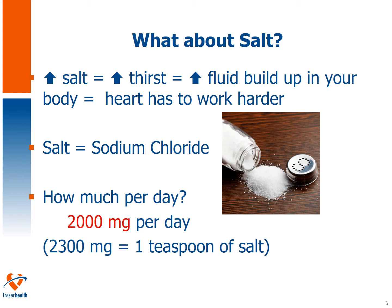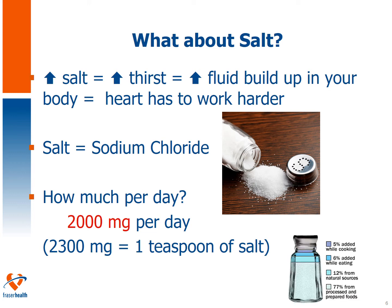However, that doesn't mean you can have a teaspoon a day, since the vast majority of salt is already in our food. It's in processed, packaged, canned, restaurant foods. These make up the vast majority of the salt that we have. It's already in foods. So fortunately, we can use the nutrition facts label, and there's a ton of information on them.